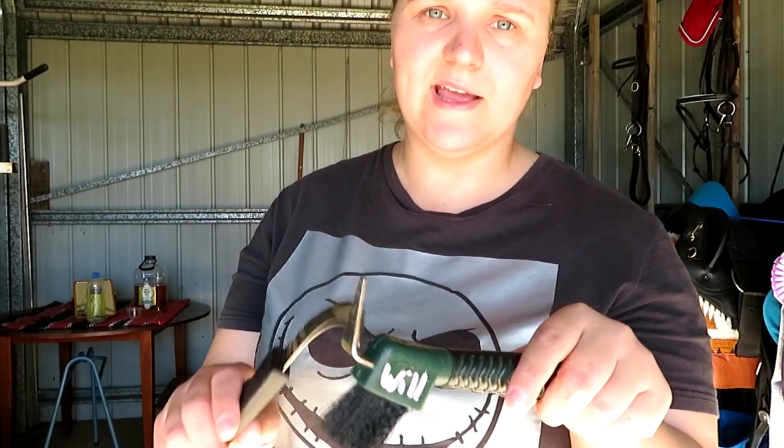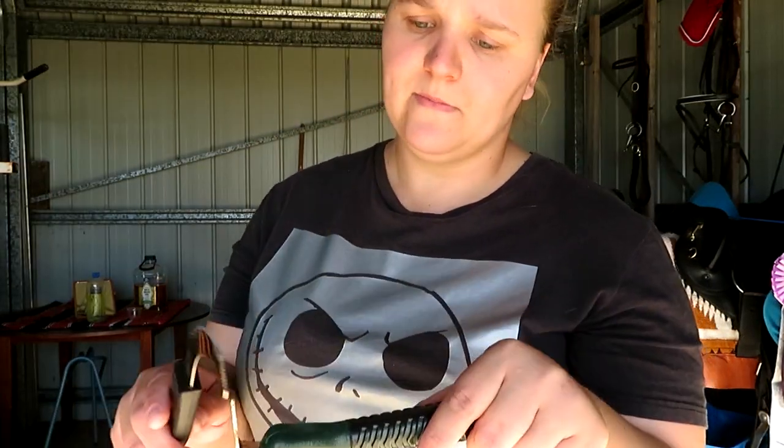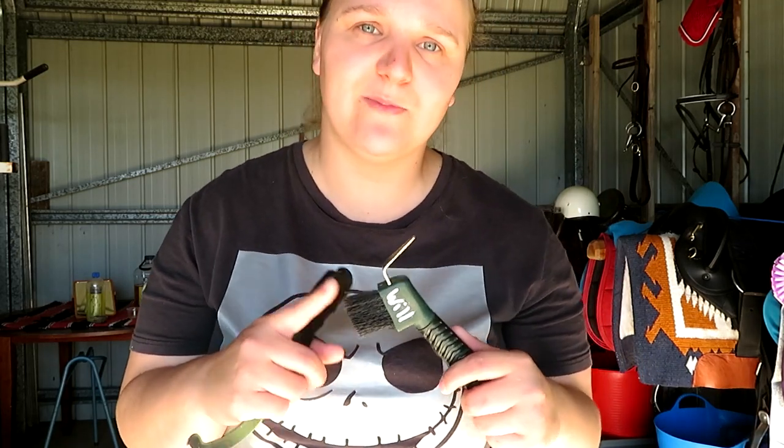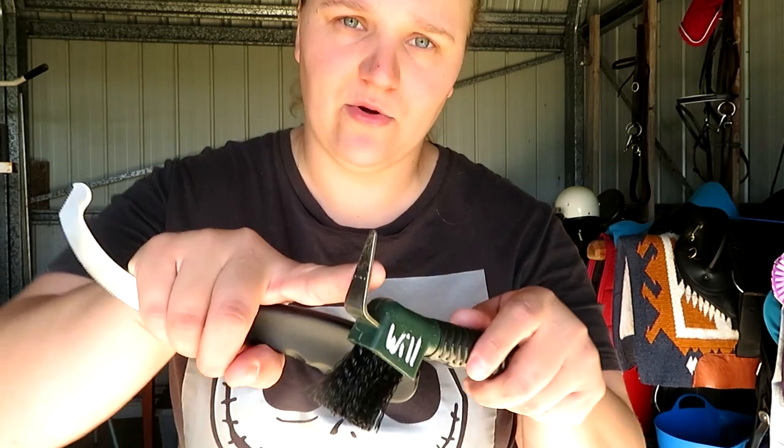So I always like the hoof picks with the brushes, honestly, because I like sweeping their hooves out. I know a lot of people really hate these ones because they reckon that the actual hoof pick itself, like this bit here, is not sharp enough. And honestly, I've never had a problem with these hoof picks. I'll continue to buy them, because I do use the brush. I just like to sweep all the mud and whatever's in their hoof out.